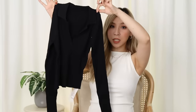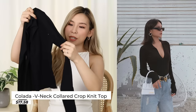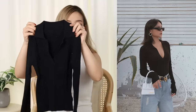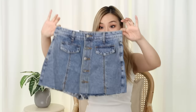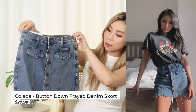Next up, I got this, a long sleeve knitted top. It's kind of ribbed. I just wanted a basic long sleeve top and I kind of like the collar to this. I have a white version of the black. When you like something, buy it twice, right? Hopefully I'll like it.